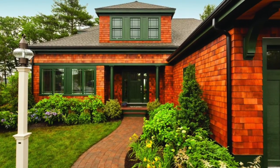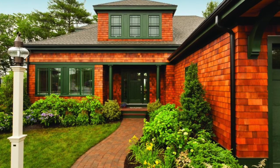Now, this is what most of the homes look like. They all have this sort of Adirondack look and style to them.